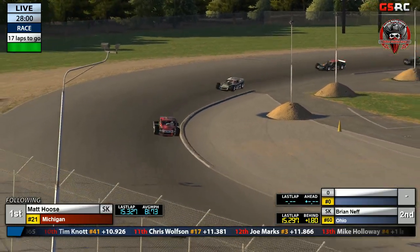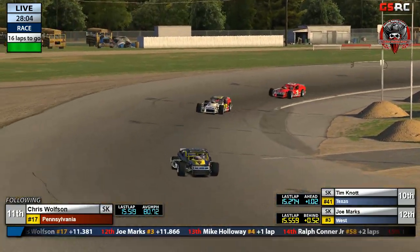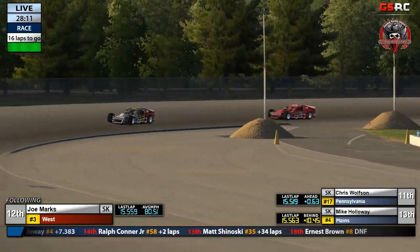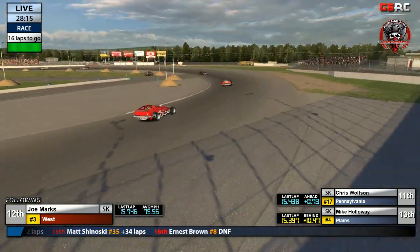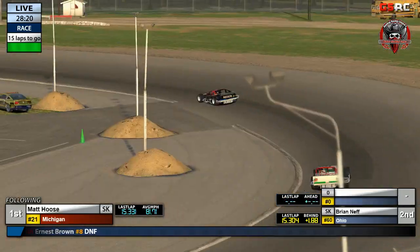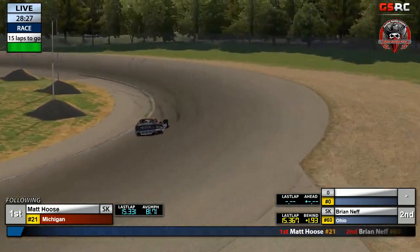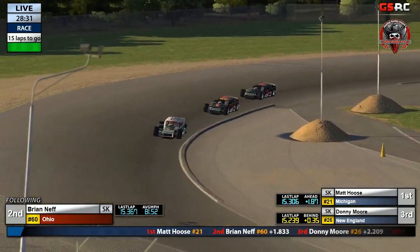I see Chris Wolfson, one of the cars up in front of him there, and that could be a tricky position to be in. Joe Marks also there. If he gets to those guys and has to work around them, Joe Marks just got loose or maybe just a little tight into the turn, had to lock him up. With just laps to go, you're coming up on the back of the field and you're trying to win the race. That is not a position you want to be in, is it, Brian?